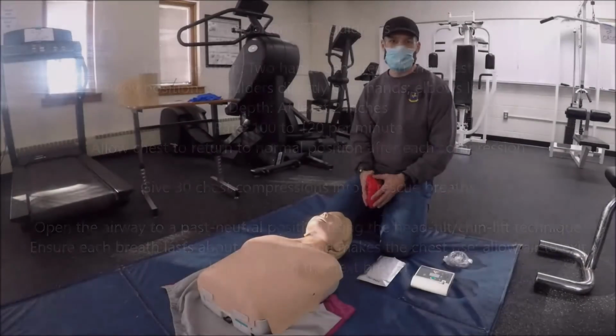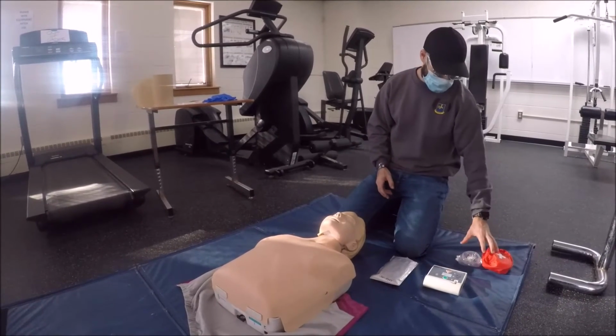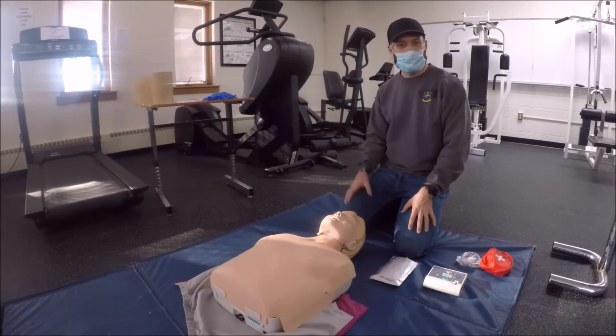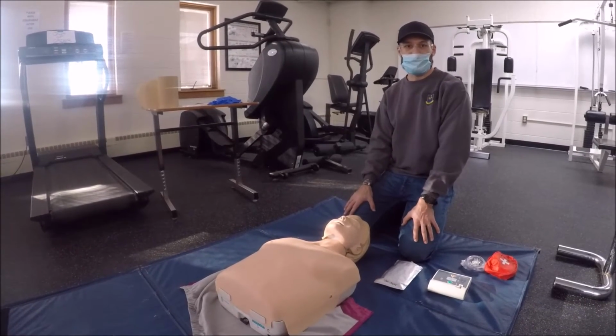As Shea was doing compressions, I ran and got the first aid kit and the AED. The first aid kit did have a barrier device in it, and also it had gloves. If this victim did have a wound, maybe he fell and he was bleeding, you're going to want to put gloves on to protect yourself from those blood-borne pathogens.